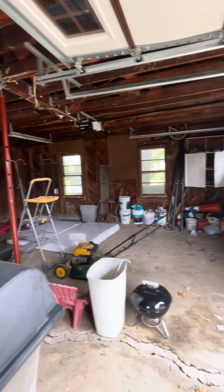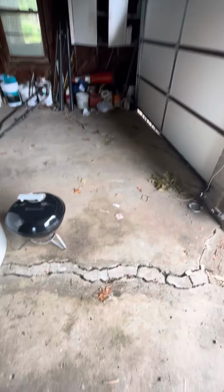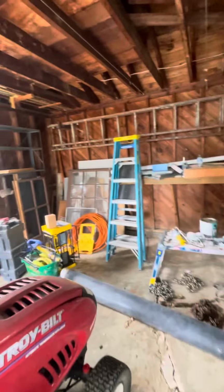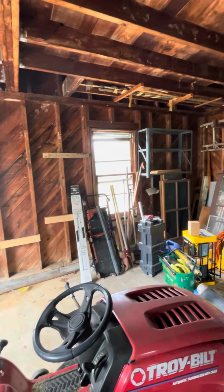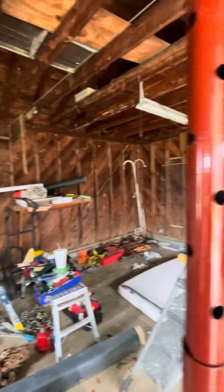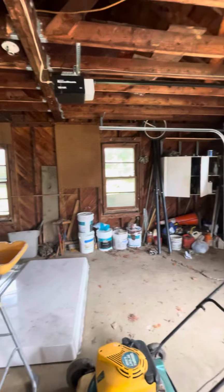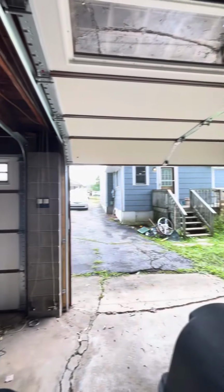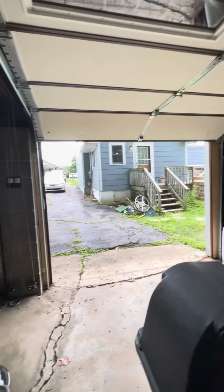Nice little garage. Nothing fancy. The concrete's cracked a little, but it is nice that it has a concrete floor, not gravel. Older windows in it, but again, for a garage. At least it's somewhere covered to park, which we aren't always guaranteed in this price point. And it looks like it's got newer garage doors to kind of match the aesthetics of the house.